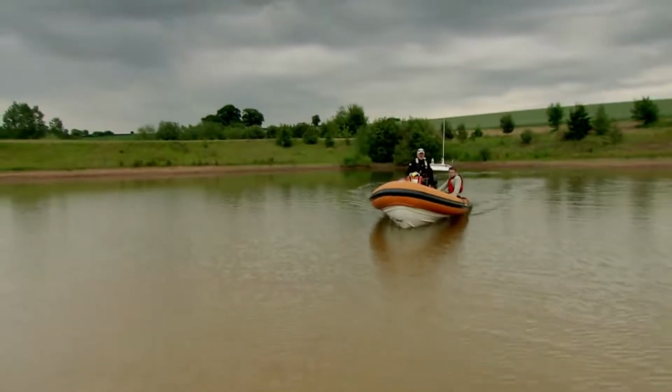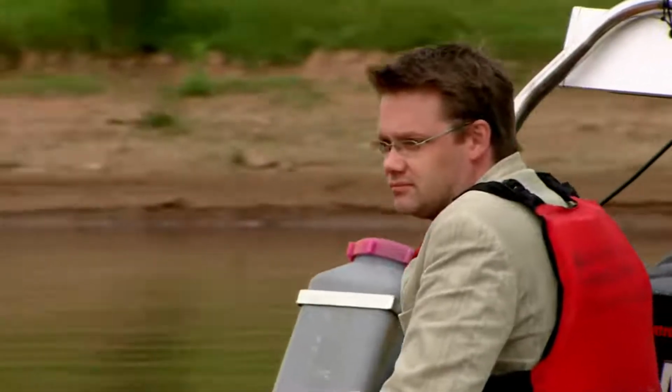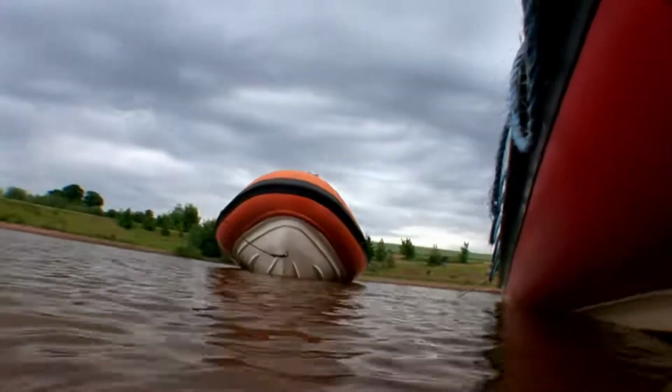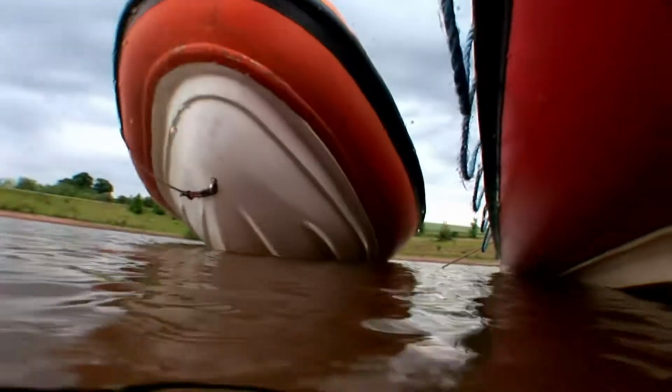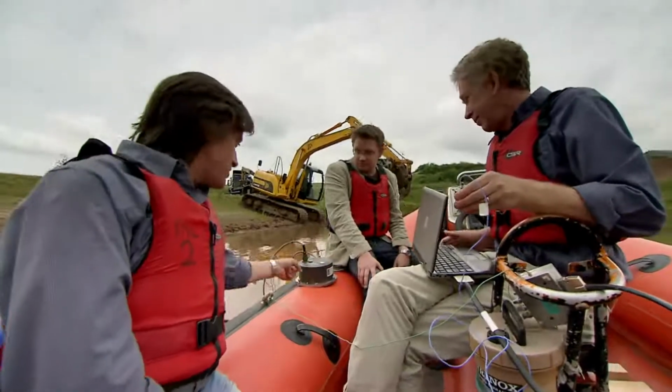Back on the lake, I'm going to update my earthquake warning system. This time, sensor expert Sean Gosen is coming aboard with a sophisticated electromagnetic seismometer. So, Sean, you came aboard bringing with you your posher piece of kit.